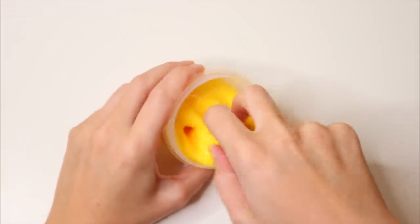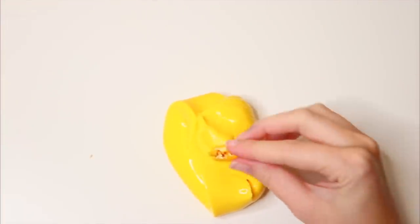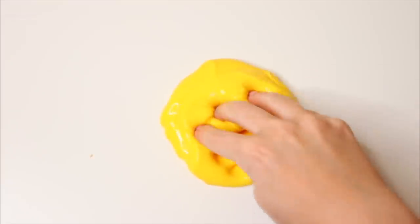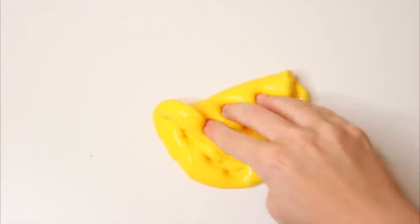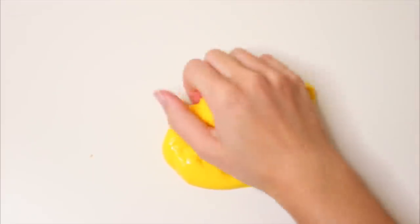I couldn't really pick up on anything, but it was an awesome texture. It didn't have to be activated at all. It was thick and really clicky, and I just really enjoyed this one. It was a lot of fun to play with. So this was called Melted Cheese.